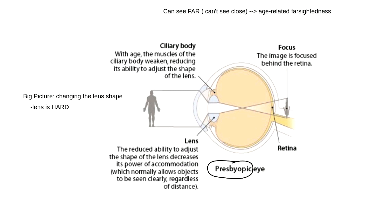And let's couple that with the fact, like somebody else said for me in the chat, that the ciliary muscles get weak. The things that were supposed to pull on the lens would have to work harder anyway because the lens is hard. On top of that, those muscles are getting old and tired. So my muscles that change the shape of the lens aren't as strong as they used to be, and the lens has gotten harder. Because of that, I can't change it. And what that ends up giving me trouble with is seeing things that are up close.